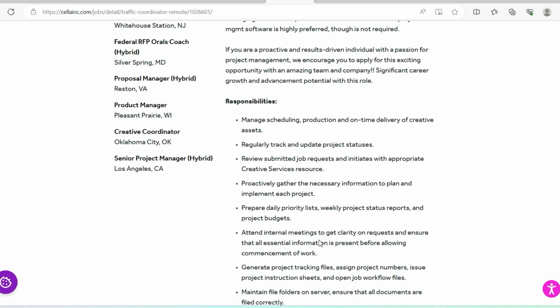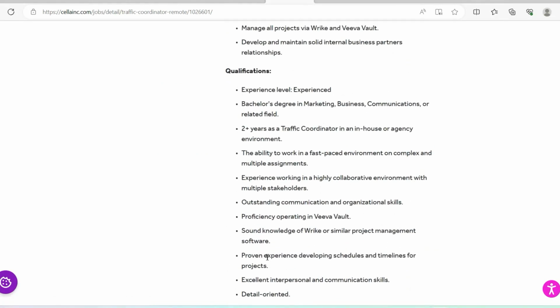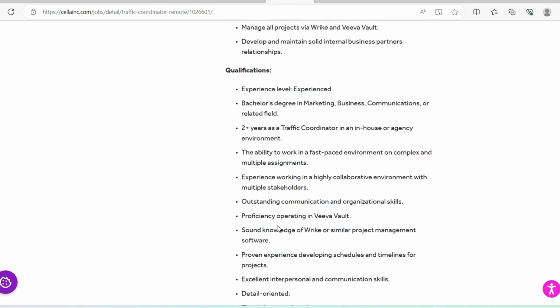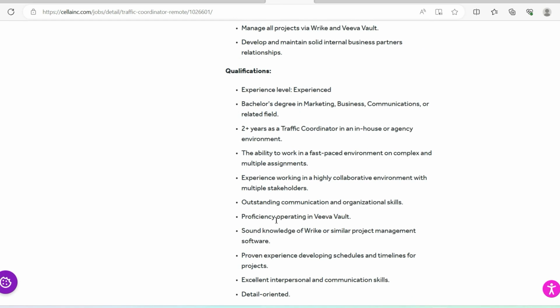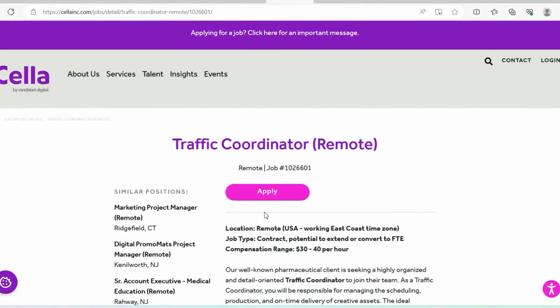In addition to that, collaboration with others. This is a fully remote opportunity, so definitely go ahead and submit your application should this be a good match for you. So 2+ years traffic coordinator in an in-house agency environment. It talks about experience level is experienced with this role, which means that they are really looking for individuals that have experience in traffic coordinator.